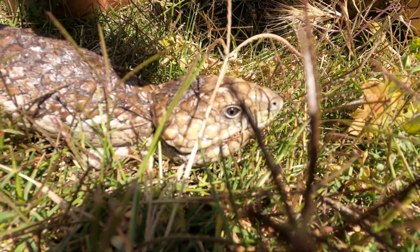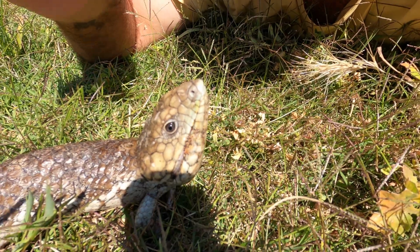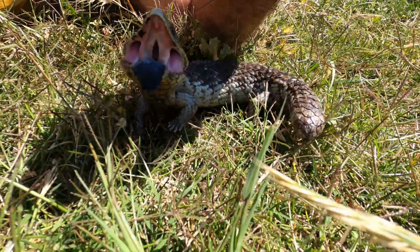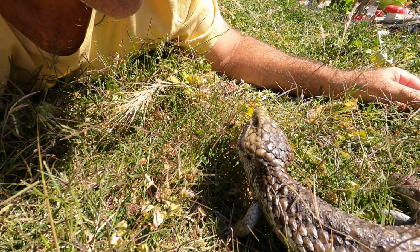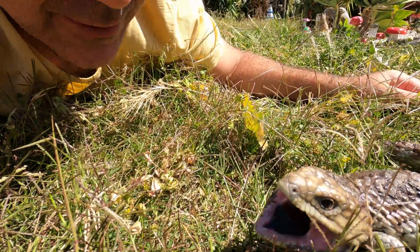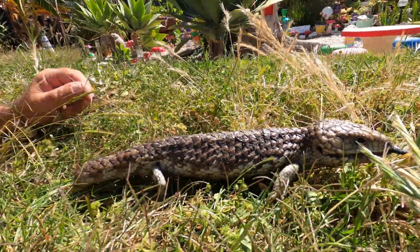I'll just wave your hand up in there. Oh, there he is. Wow, just look at that blue tongue. Now, that's their little threatening thing. They flash off the blue tongue, open their mouth really wide, and I tell you what, you don't want to get your fingers anywhere near that mouth either. They've got really strong jaws, and if they latch on, they don't let go very easily. There he goes. I'll let him head off.